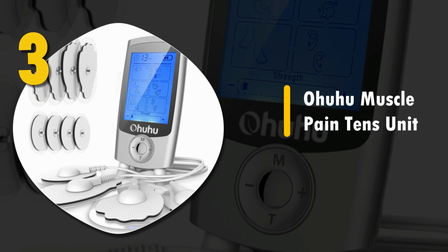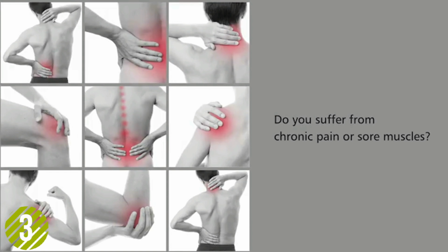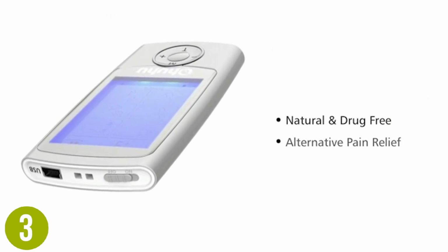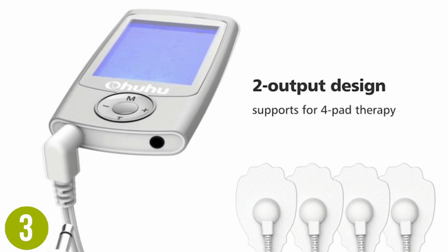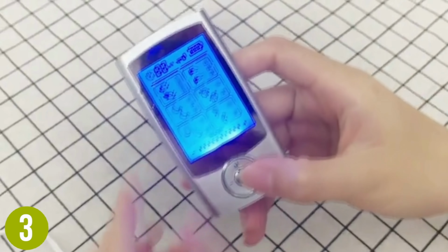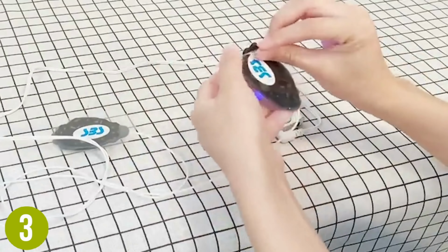Number 3. Ohuhu Muscle Pain TENS Unit. The Ohuhu Muscle Pain TENS Unit is another incredible value option. If you need pain relief, this machine can act as a muscle massager, provide carpal tunnel relief, and is great for muscle recovery. A powerful unit that's been designed with optimal safety and performance in mind.